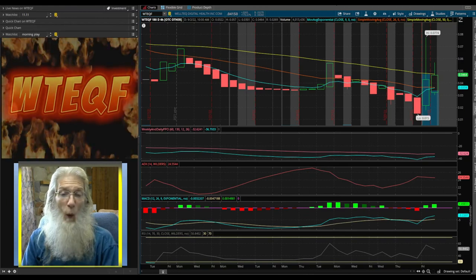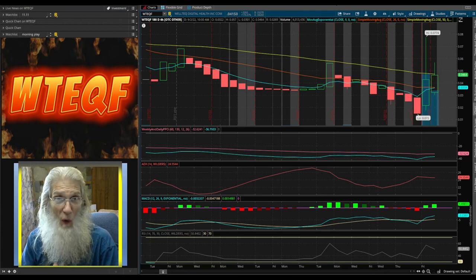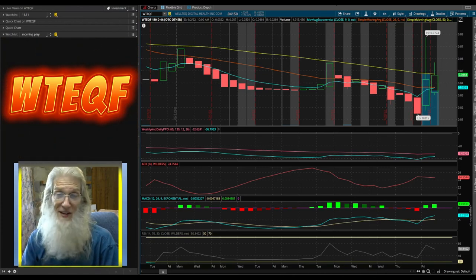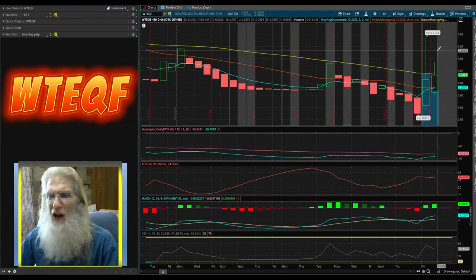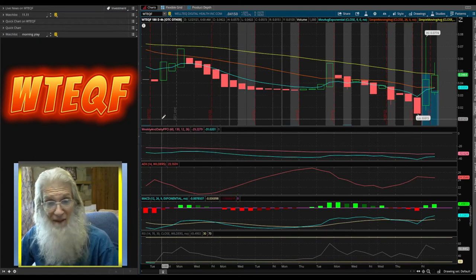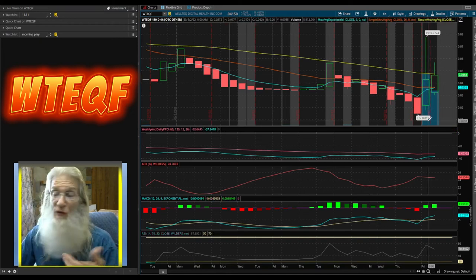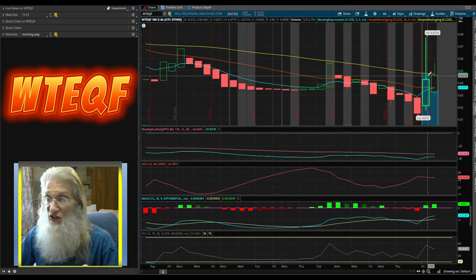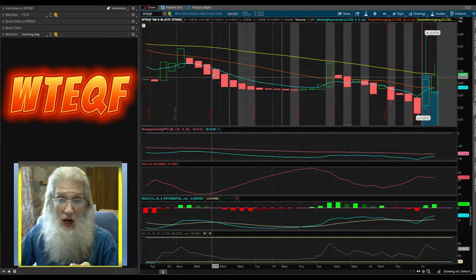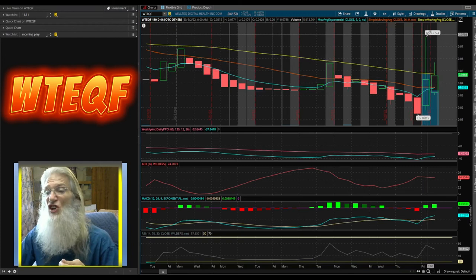We are looking at WellTech, ticker WTEQF. This is a 6-month, 4-hour chart. And there's not a lot of activity up there. For 6 months, we're lucky if we have 30 individual days of trading here. She has had very little volume all this time until today. And today was the first time over the last 6 months that she's actually broke over that 50. She's tried a couple times, but never even actually touched it. But today she crushed it.